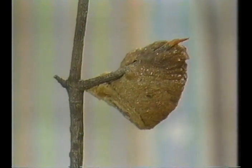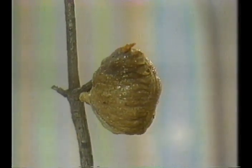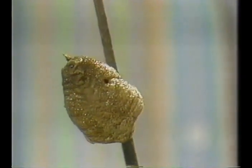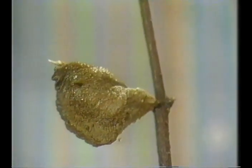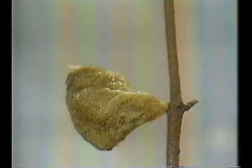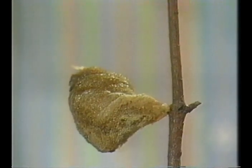Have you ever seen one of these? It's the egg case of a praying mantis. The female praying mantis lays her eggs in a bag of foam that hardens and protects them until they hatch. Some farmers buy these egg cases from garden supply stores and put them in their gardens because the grown mantis will eat almost any insect that comes its way, including insects that we consider pests.